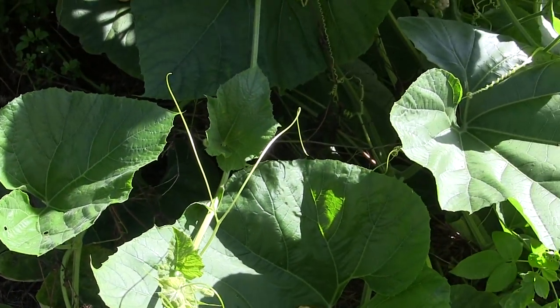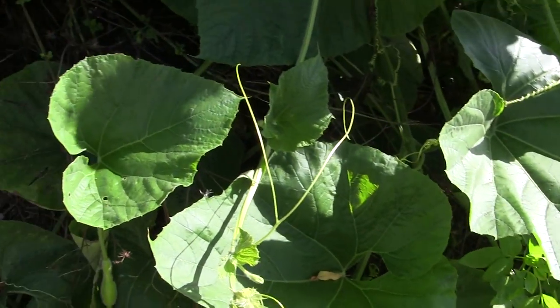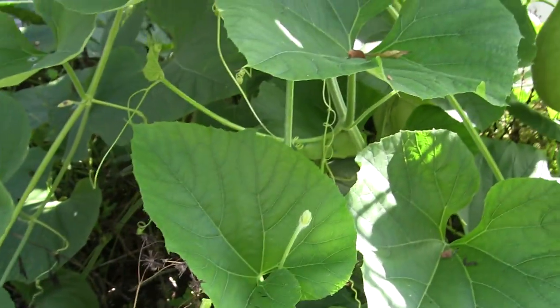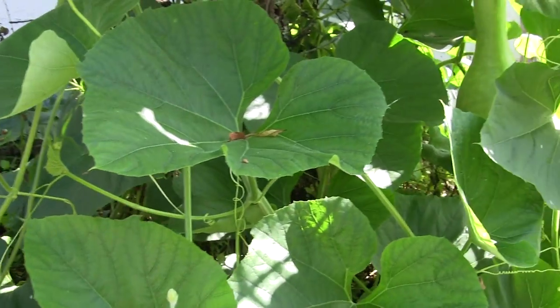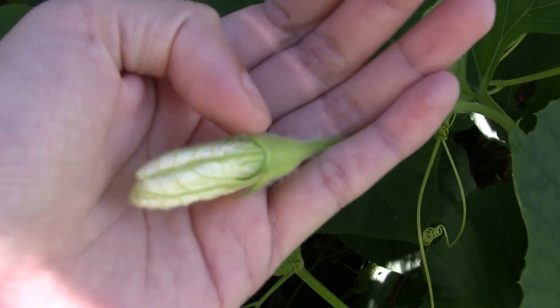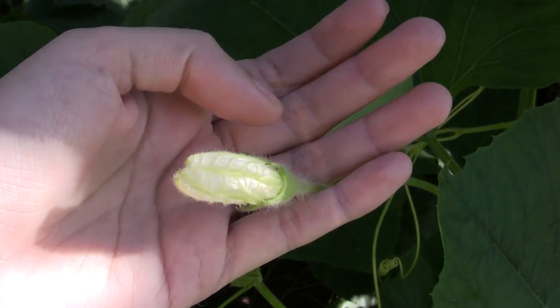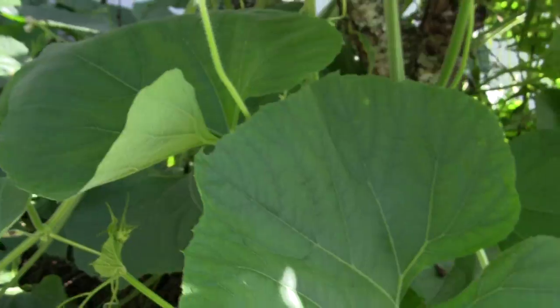And I could have sworn I saw one that hasn't opened that should be opening tonight. And then this is a male flower. It hasn't opened yet. That'll open tonight. And look really nice.